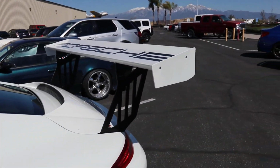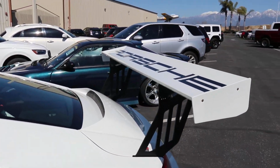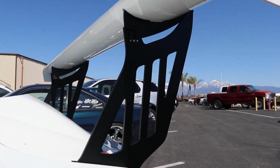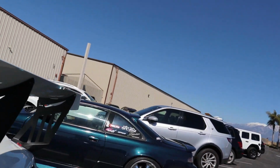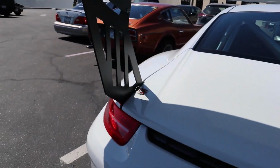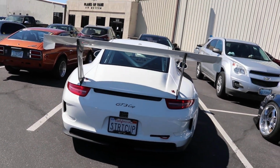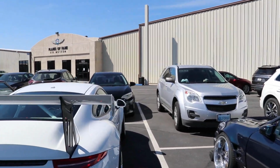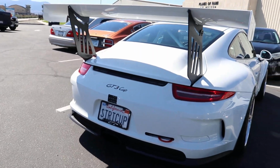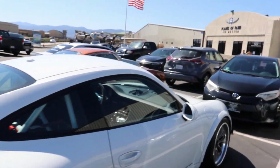My favorite part gotta be these cutouts right here. Literally has the Porsche decal on the wing, but look at these cutouts, how sick. Even got trunk pins. Yeah, these are nothing to play with. Between that cutout for the wing uprights and the center exhaust, I don't know which one I like more, but this is pretty sick. Clean build right here.